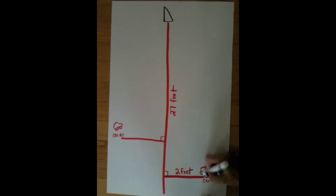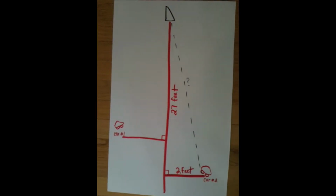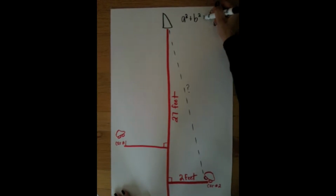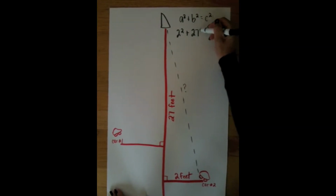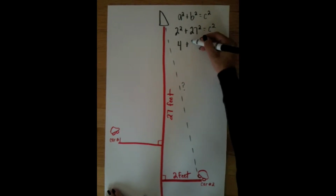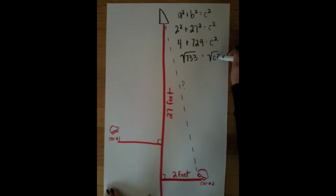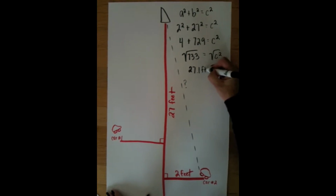And now, if we put the hypotenuse in there, when we do the math, a squared plus b squared equals c squared, so we know that much. We know that 2 squared is our first number and 27 squared is our second number, and those should equal c squared. So if we square both those, we get 4 feet and 729 feet equals c squared. If we add those up, we get 733, and we square root that, and we get 27.1 feet equals c for car 2.